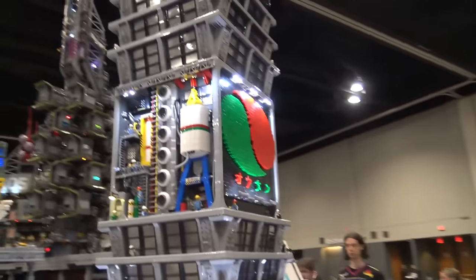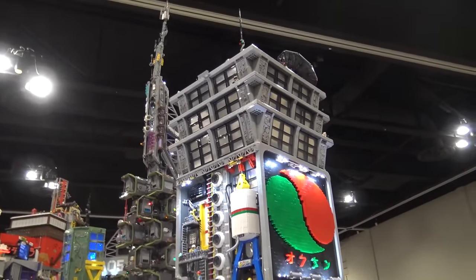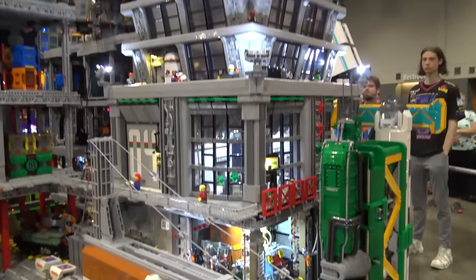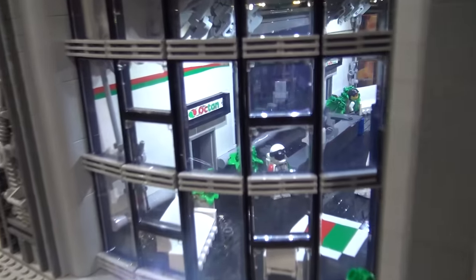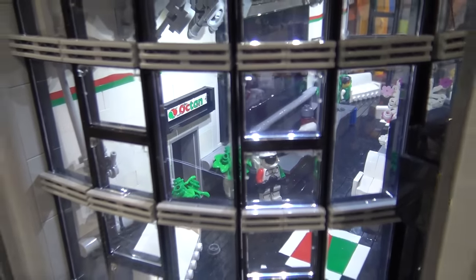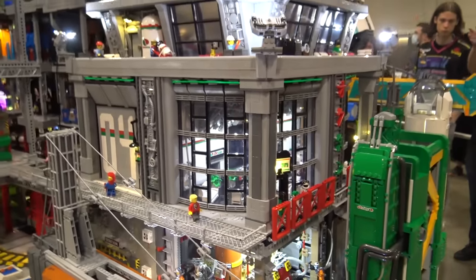Yeah, good to see you as well. Thanks for being here. So, I'm Casey. I'm a builder from Chicago. This is Octane Tower. Starting from the base where you see the Octane logo, I build everything starting from there and upward. The tower is about 4.5 feet without the antenna. It's about 6.5 feet with the antenna.